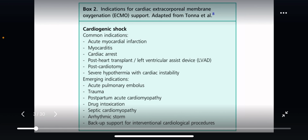It should be considered in a patient with estimated mortality in excess of 50% and indicated when the estimated mortality is in excess of 80%.